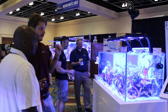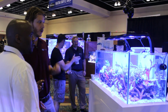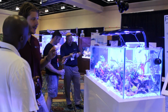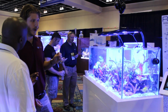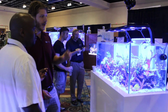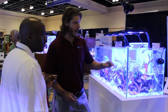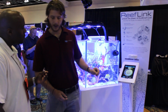And this tank is being featured because it's being controlled by ReefLink, which is our new product being released here at MACNA. And the ReefLink allows you to wirelessly connect to all of your lights, and by the end of this year, your pumps as well. So you can control the intensity of the lights, the color of the lights, and then the flow of the pumps. And that's all done through our new iPhone app and smartphone app. It will be available for Android later as well.